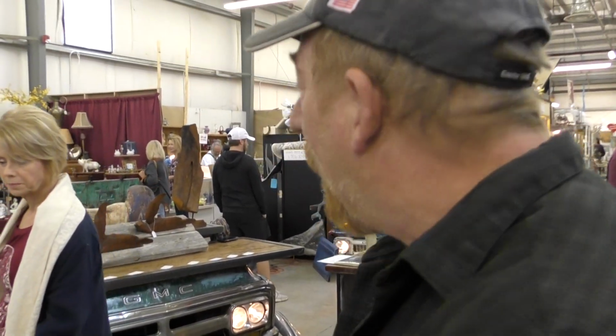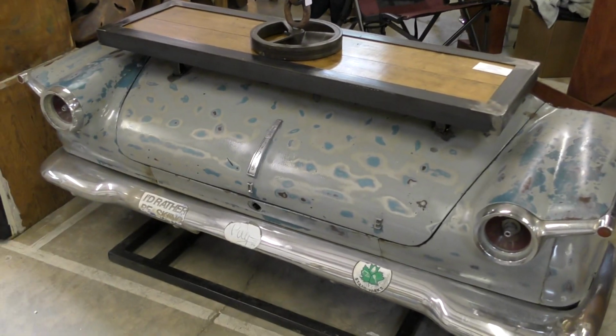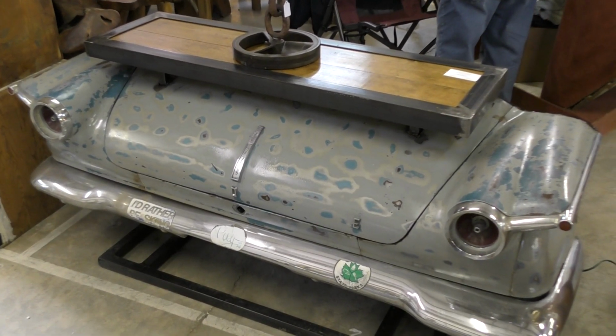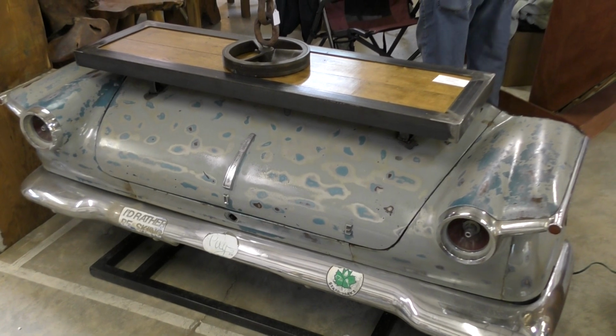And it was such a cool back end. I was like, I've got to save that. And it came out beautiful. I love the color. Now, that one's perfect for an entertainment center. That one, I'm sure, a side table in your house. And it's a great size. Yes, it's the perfect size.